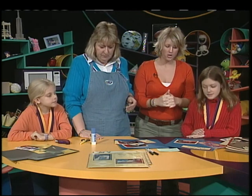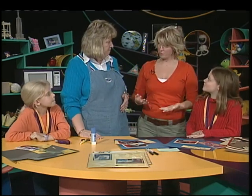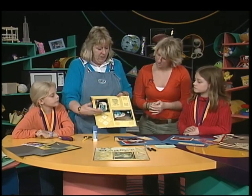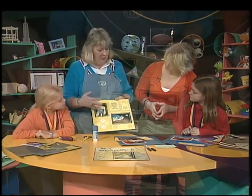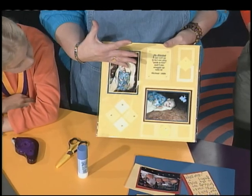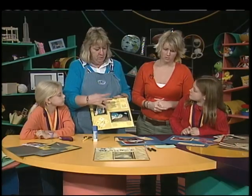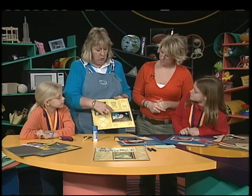So first of all, I know we have to have what is called a layout. Yes, a layout is just a way of arranging your photos on the page that makes it interesting to the eye. Okay, so it's not just slapping them on in any old way. No, and you're choosing some colors to sort of enhance the photos. We've taken yellow to make this particular blanket stand out.